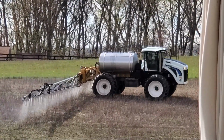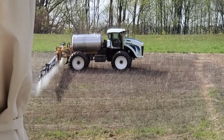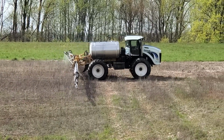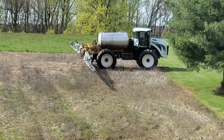Let me tell you something, the zoom on this Samsung Galaxy S10 Plus is amazing. I'm hand holding this. And he is pretty far up, and I'm shooting this through glass too.